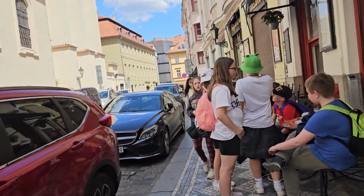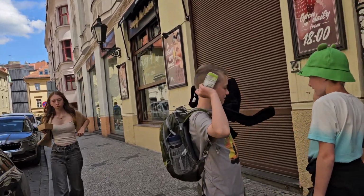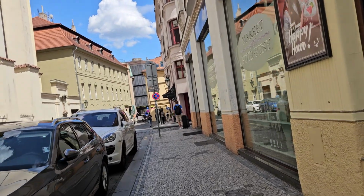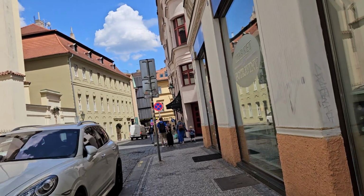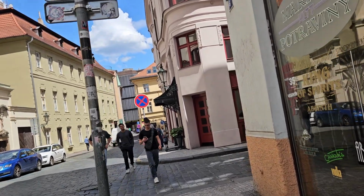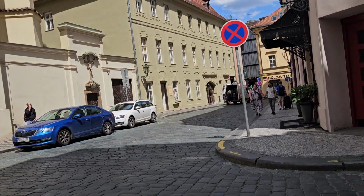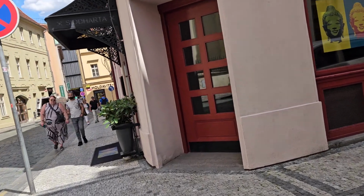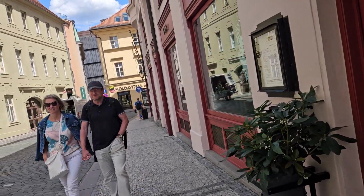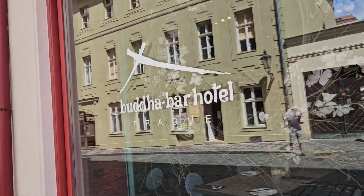We're approaching another... Oops. So we are approaching the famous Buddha bar. It has survived the lockdown. It's a very chic, very posh restaurant. And it's very central. So if you haven't booked your hotel yet, may want to consider this. Buddha Bar and Hotel.